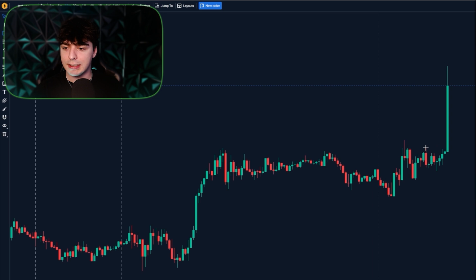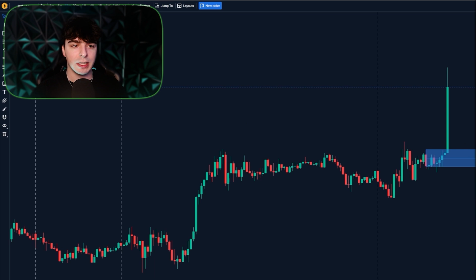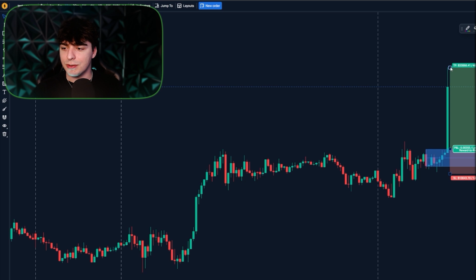You can clearly see this is an area of demand, which is going to look something like this. We saw a huge move up and away from this area, which means there was an imbalance in this little consolidation here. And so the trade is going to look something like this. We are going to be buying just before that area or on the area there. Our stop loss goes below those lows, probably right around here is good. And our take profit is going to be all the way back up to these highs. So that's a 3-to-1 risk to reward ratio.